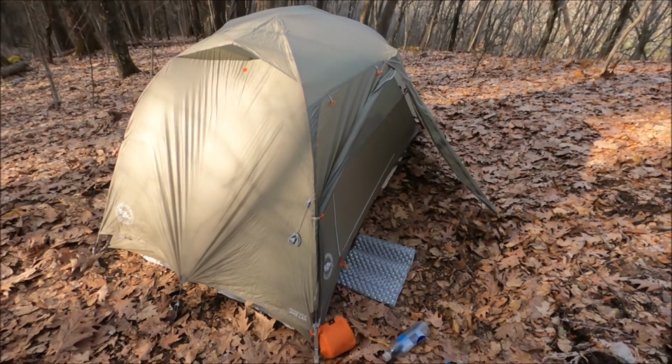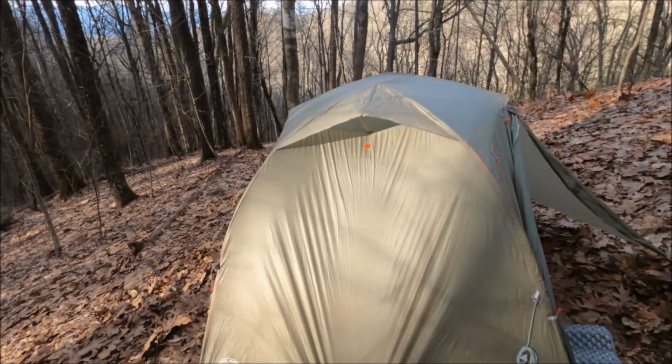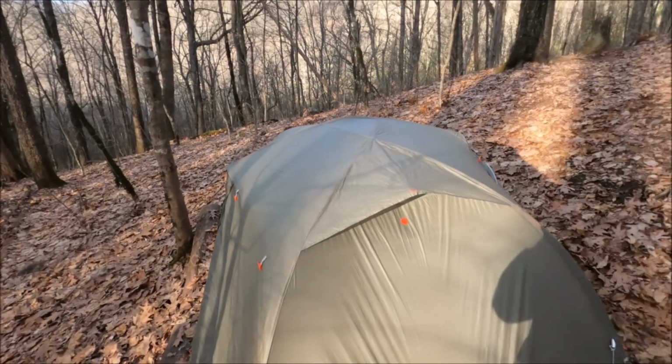It's the best I can do. It's the best spot I can find. But where I'm actually sleeping is relatively flat. Whew. Been a long, hard day. Hungry. I'm going to go up to that picnic table up there. I'm going to make myself some dinner.